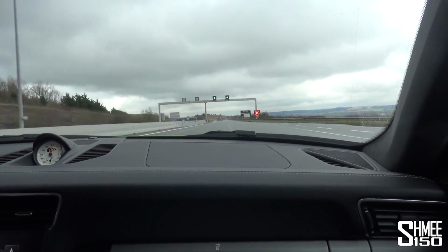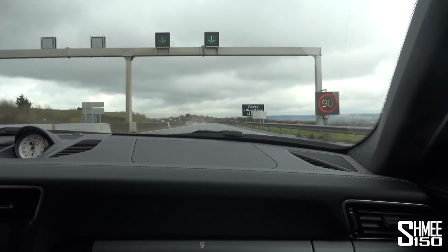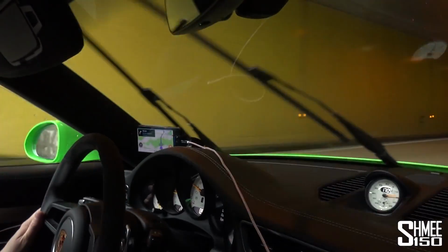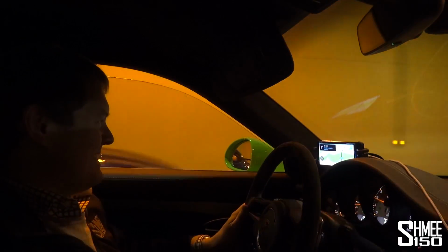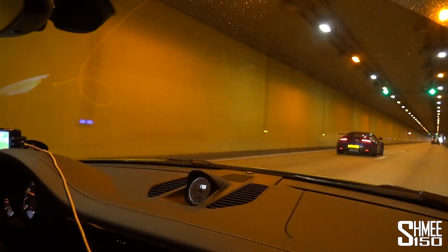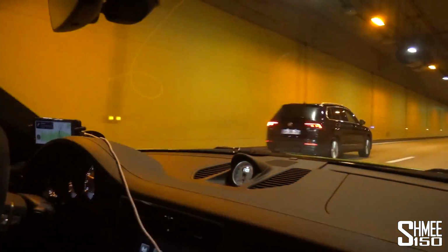The valve is open, and 4,000 RPM, let's upshift. Tunnel time, peeps, let's hear it. Uh-oh, I'm a little bit worried. What? Oh, we've got an imposter in the ranks. He didn't sound so good.